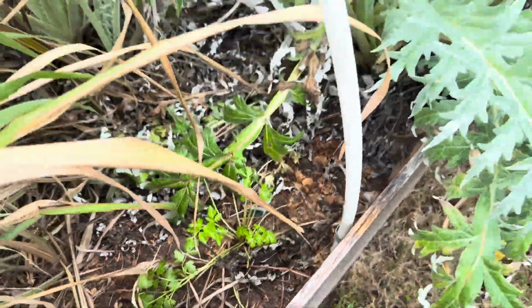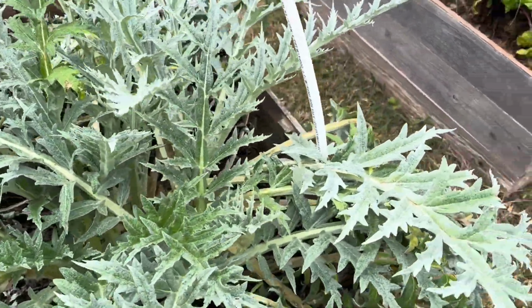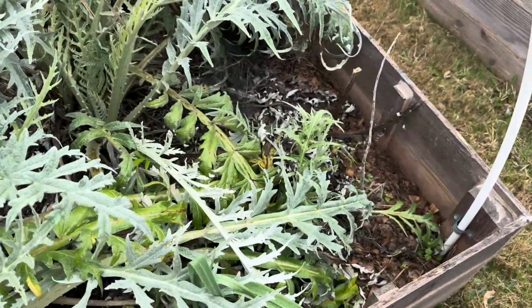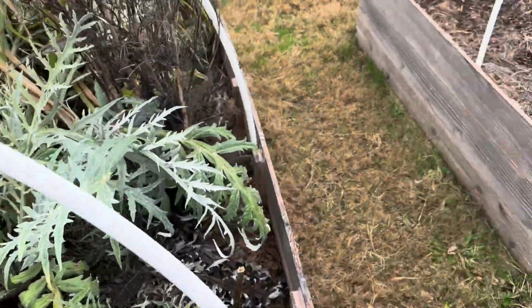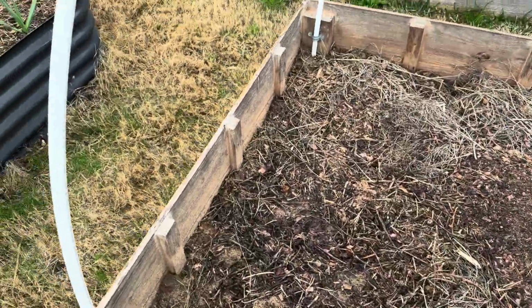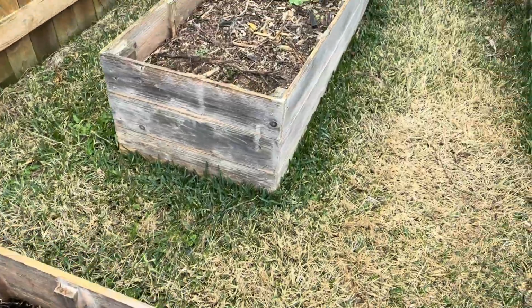But I'm really trying to protect the oregano, the lemongrass, and then I have a small parsley in here as well. And of course I would love artichokes, but 3 years in the ground and I have yet to harvest a single artichoke. So there's not a lot of faith in these at this point. It is what it is. This obviously not gonna get covered at all because there's nothing in here. Nothing in here either. The little broccoli died.